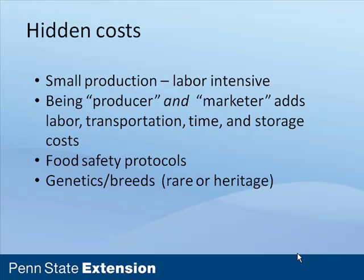So being a producer and marketer adds labor, transportation, time, and storage costs. We've got food safety protocols we have to figure about. That's what I like with working with the farmers market folks up there, and everybody's worried about the Food Safety Modernization Act. I've got produce people coming to me all the time. What are we going to have to do? I said, well, welcome to our world from a livestock producer, right? We have our labels, we have USDA and we have state protocols that we have to follow. If there's genetics involved, if we're using rarer breeds, something that's going to be a little more expensive, that's going to add to our costs.